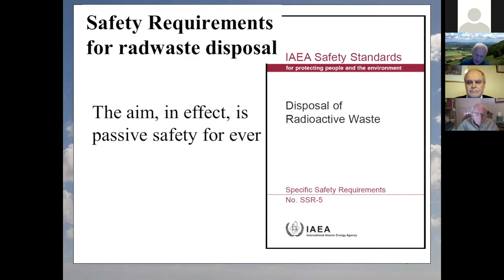People sometimes talk about temporary storage, but I would say storage is never permanent, so the word temporary is redundant in fact. And a quick word about disposal safety. This document that you see in front of you is the IAEA document that lays down the safety requirements. And if I were to try to sum up this document in a pithy phrase, I would say that the aim is for passive safety forever. So that's permanent safety without the need for humans to intervene.